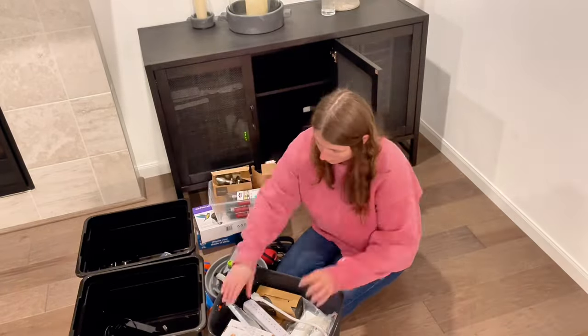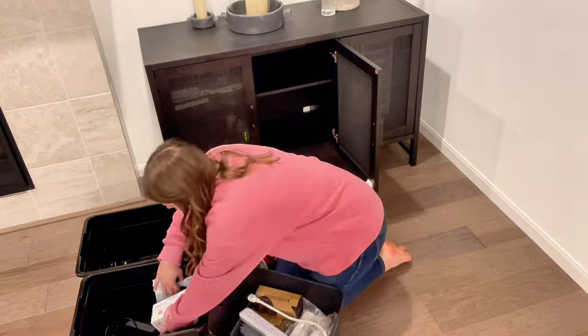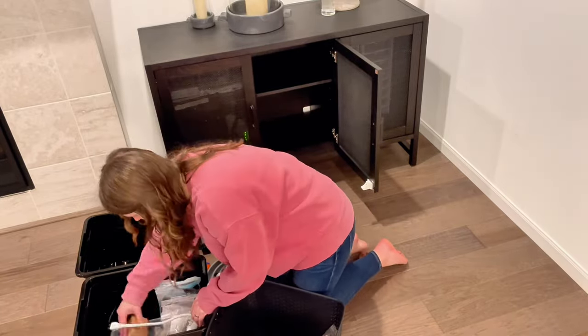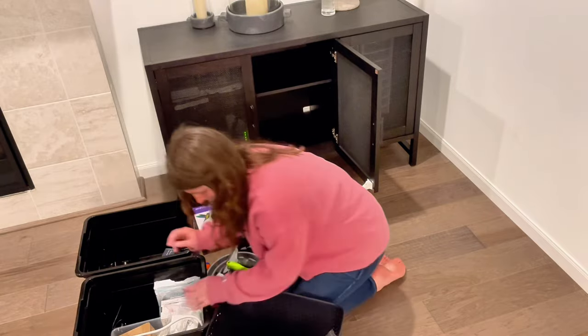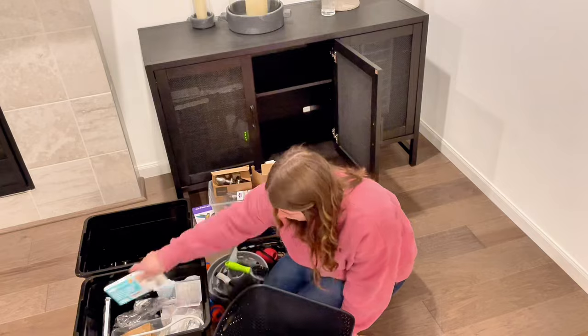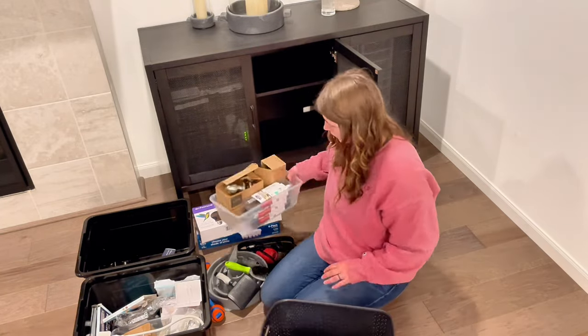Had these two empty bins. They have lids and they were in our office just sitting there with nothing in them. So I just decided to fill them up with the stuff that was in this cabinet. We don't get stuff from this cabinet very often. It is very rare. This is stuff that we do use though.